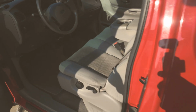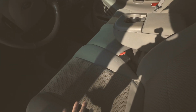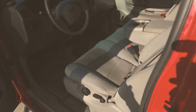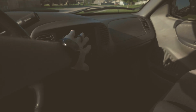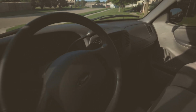Now when we look at the interior, it's pretty plain, pretty basic, just like everything was back then. We've got cloth seats in this one. They did have an option for leather in the Lariats, and I believe there was even a King Ranch that year that had leather. Just a basic CD player, nothing digital in this thing. About the only thing digital you're even going to see is that when you turn on the radio, you'll have the little green digital callouts for the time and what radio station.